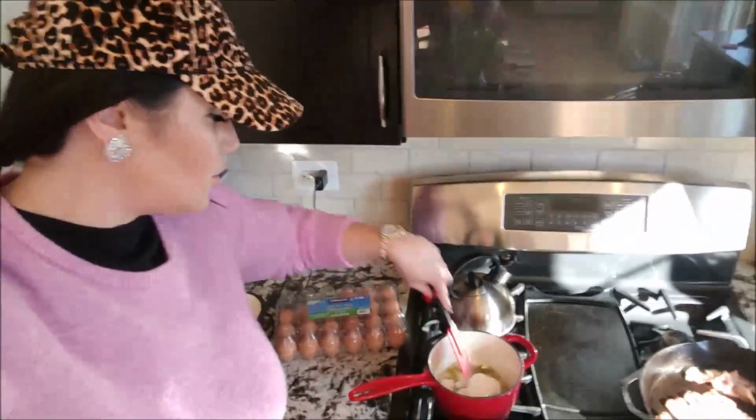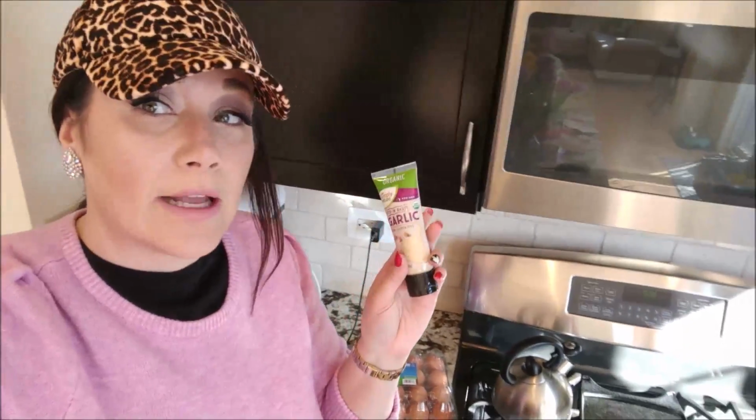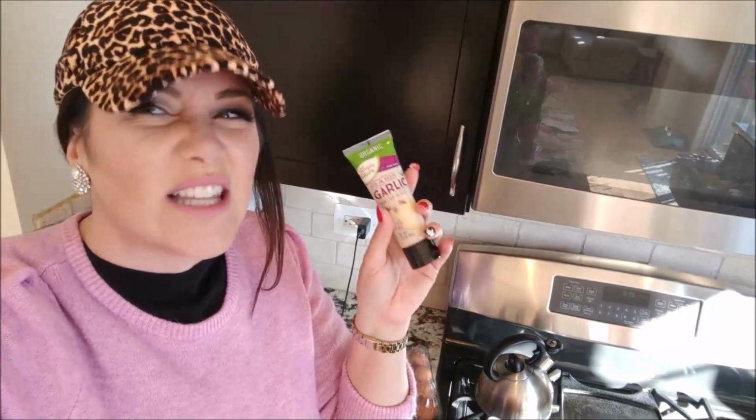So I'm just going to kind of stir this around, and then I'm going to put in my garlic paste, really just a squeeze. So if you're following along with this recipe at home, just a pinch, just a little hint of the garlic.